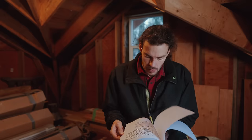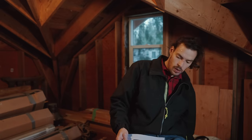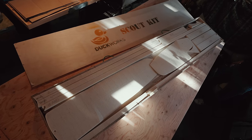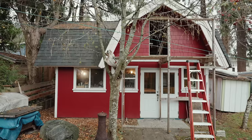It comes with a manual, but I was told that it's not 100% complete yet. As I said, not many of these boats have been produced yet, so I will read it, but then also as I work, I can email with Dockworks. I'll be a little bit of a guinea pig on the manual side of things. Well, Dini, it looks like you've got yourself a big puzzle. I did. So exciting.